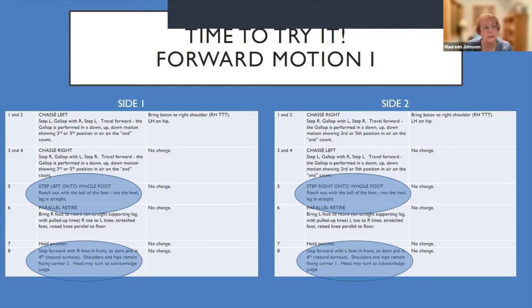And it's very important in forward motion one to get the feeling of that, because in forward motion two, it's exactly the same, except when you step out further than where your toe is pointing and you do go directly to the demi point with a straight supporting leg, as opposed to bringing that toe back in and stepping down onto it. So that knee in that leg is straight right from the beginning, right from the step out. And that's a little difficult to achieve unless you break it down.